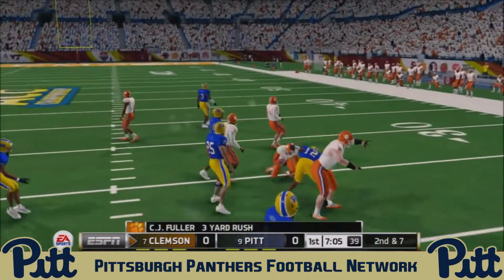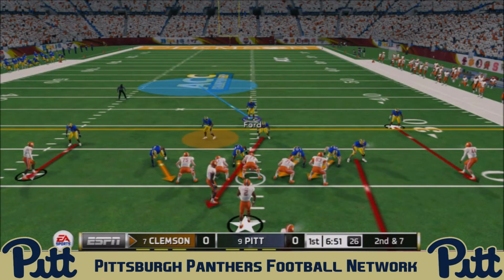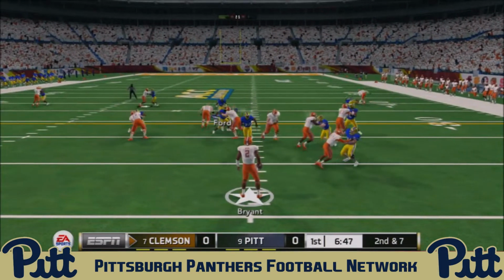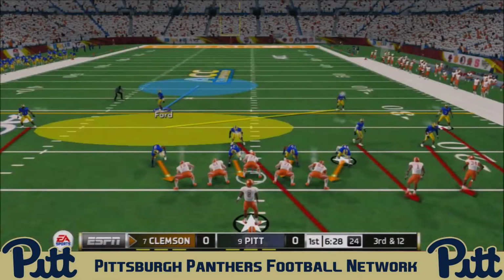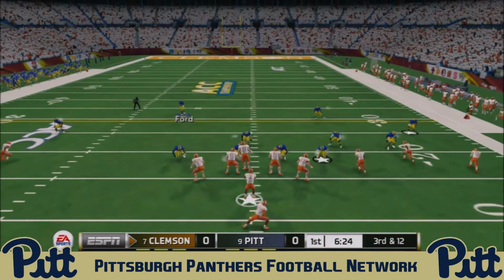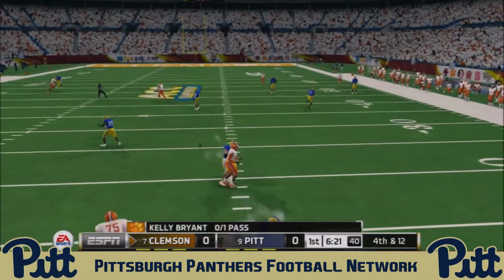He hands off to the senior running back C.J. Fuller. A lot of talent on this Clemson team, but how they play is really going to come down to the performance of their quarterback, the redshirt junior. It's his first full year as the starter. Deshaun Watson led them to 2 national titles consecutively here, and Bryant now assumes takeover after Watson has since gone to the NFL. And his opening drive doesn't go well.